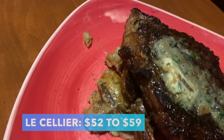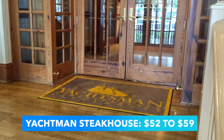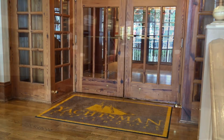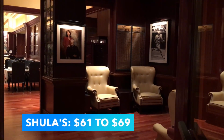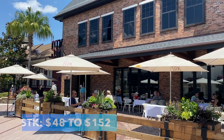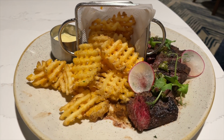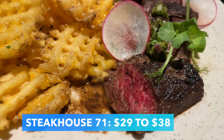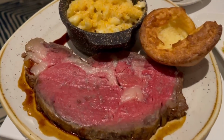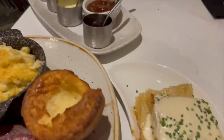At Le Cellier, cuts range from $52 to $59. At YACHTSMAN, you're looking to pay $52 to $59 as well, not including that 28-ounce porterhouse for two, which is going to cost you $139. Shula's has cuts that range from $61 to $69, and STK is going to cost you between $48 and $152. Now, Steakhouse 71, their cuts range in price from $29 to $38. That's right. None of those cuts break the $40 barrier unless you decide to add any sides or sauces.